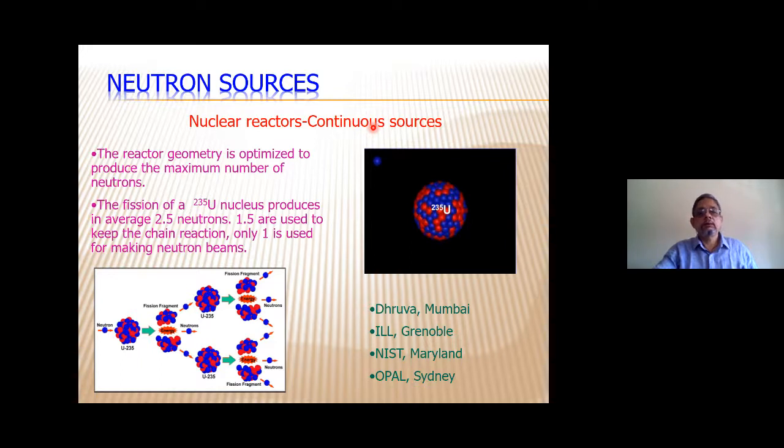So here in the reactor, what happens is that you start with some neutrons, and then there's a nuclear fission process, a controlled nuclear fission process, which goes on inside, where a neutron falls on a uranium-235 nucleus, and it produces on average 2.5 neutrons, where 1.5 neutrons from that are used to keep the chain reaction going. And then one neutron is used for making the neutron beams. And you can see this is the fission process.